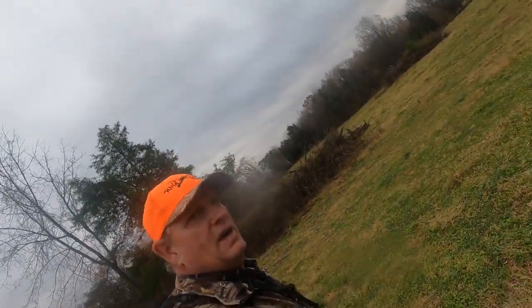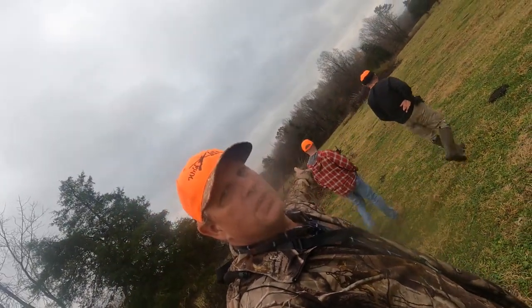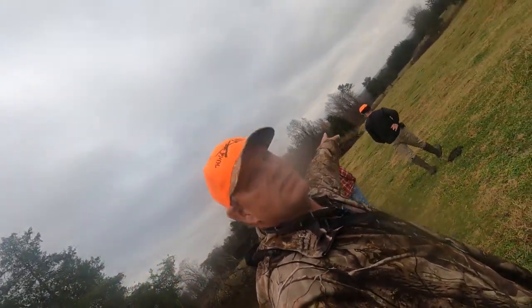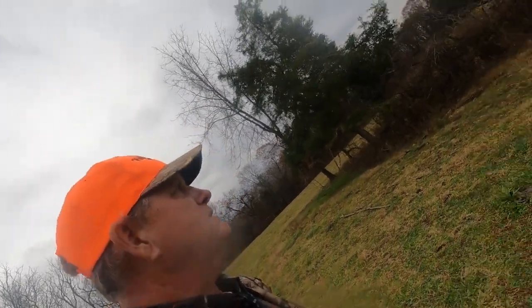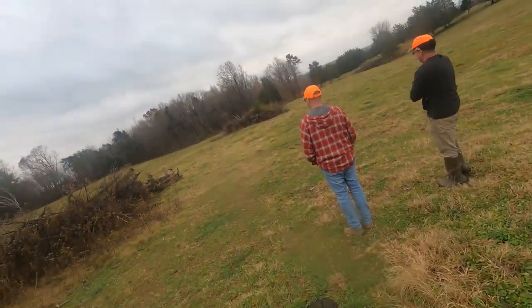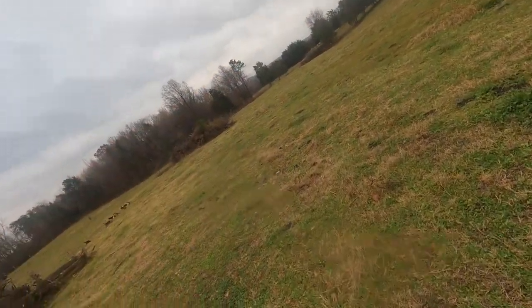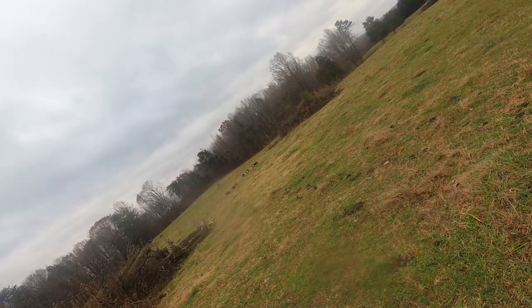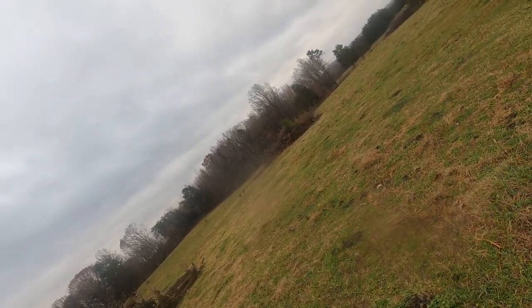Let's walk up here and see what they do. All right. They ran him in this brush pile right here, you see behind me. And they got him out of that brush pile, I don't know how. That joker's gone down across the pasture. It ought to be fun watching them go across the pasture. See that orange collar dog? Yeah, he's all right. He's winning right now.